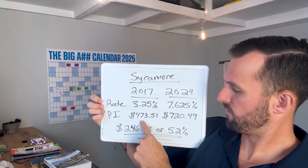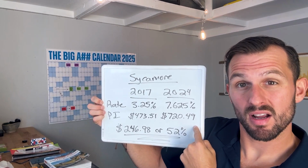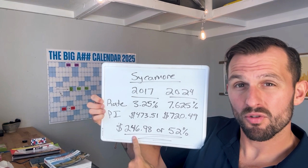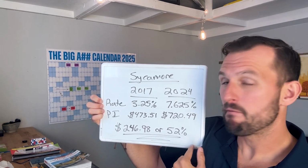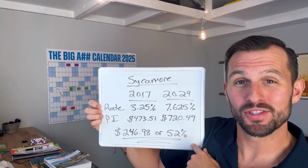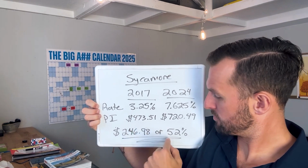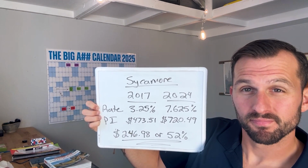It was $473.51. Now it's $720.49. That's almost a $250 increase per month, and a 52% increase. So it was a 52% increase from 473 to 720.